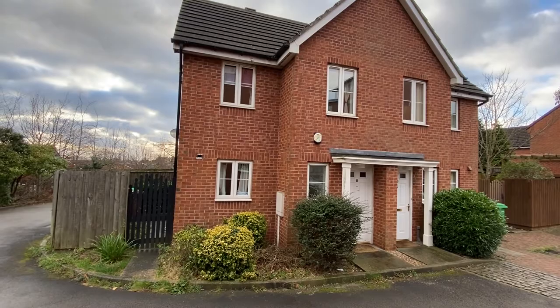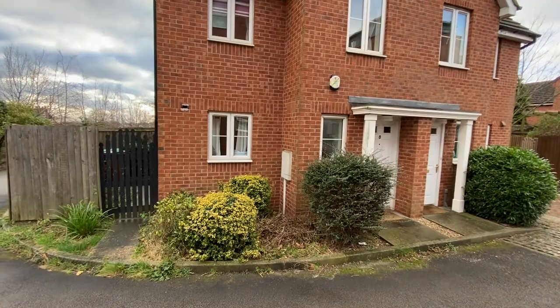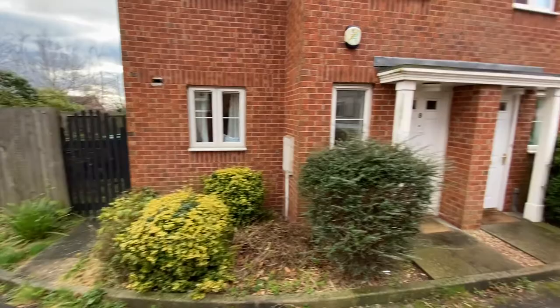So just starting off at the front of the property, we have the main entrance door straight ahead and gated access into the garden as well, just to our left. Plenty of on-street parking, as you can see.